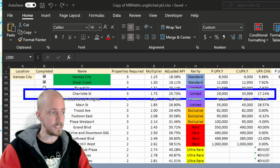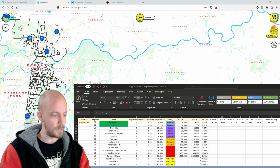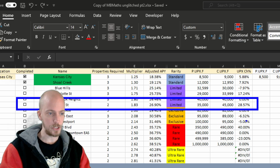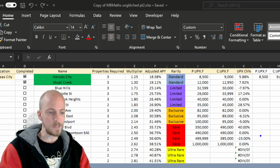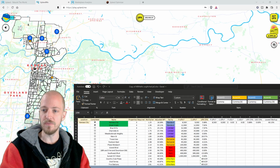First notable one is in Charlotte Street, or Charlotte, however you want to say that. 17.24% on that side of an increase. And Main Street, and I keep doing that, sorry. Over in Main Street, we also have an increase of 28.57% on that collection. From the dive side, actually, before we get there, 40% increase on Grand Boulevard, too. Southwest Boulevard has a decrease of 23%, so there's some halfway decent ebb and flow.